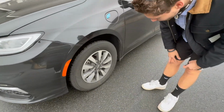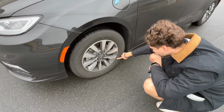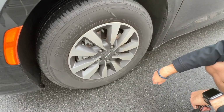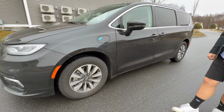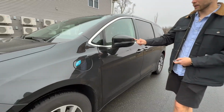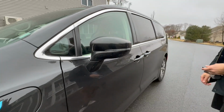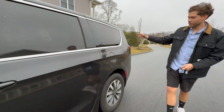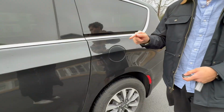You do get Yokohama tires stock, I believe. Let's see, the size is 235, 65 ratio, and 17-inch diameter tires. Yeah, they worked out pretty good. Front wheel drive only. You do have paint-matched side mirror caps with LED turn signals. Nice chrome all around the car. It's a nice continuous flow.